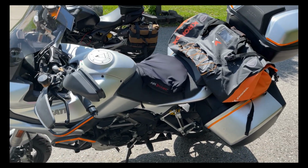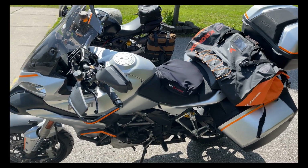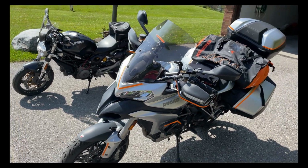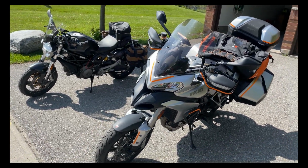You also notice a little Air Hawk on the seat there, just to make life a little more comfortable. Hopefully we will get one of those on Sue's too. That's the plan. All right, cool.